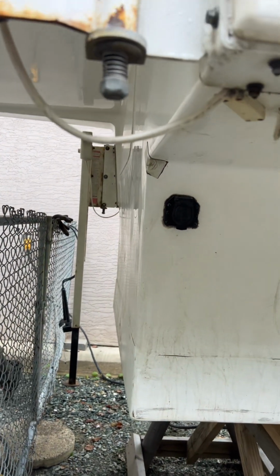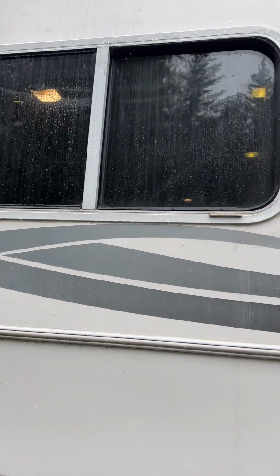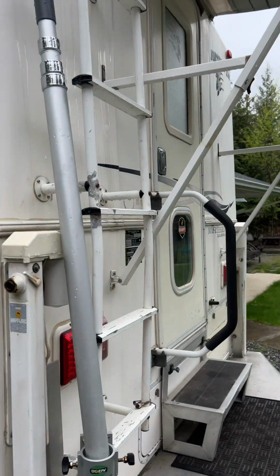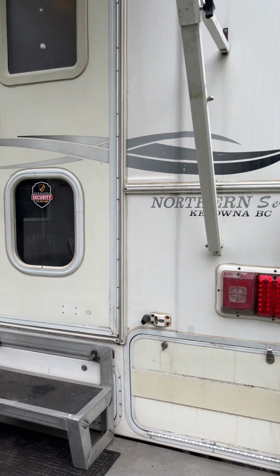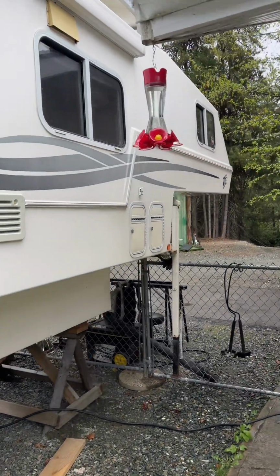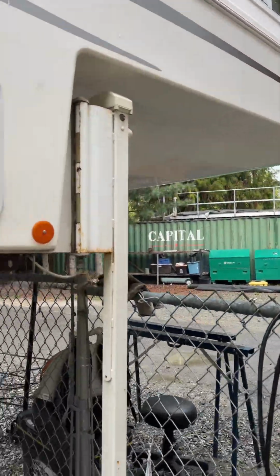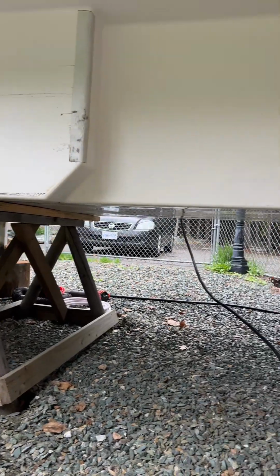Part of it. That's a water heater on. There's a large awning on the side, in good shape. Bumps and bruises, in and out of a truck bed. That's just what happens.